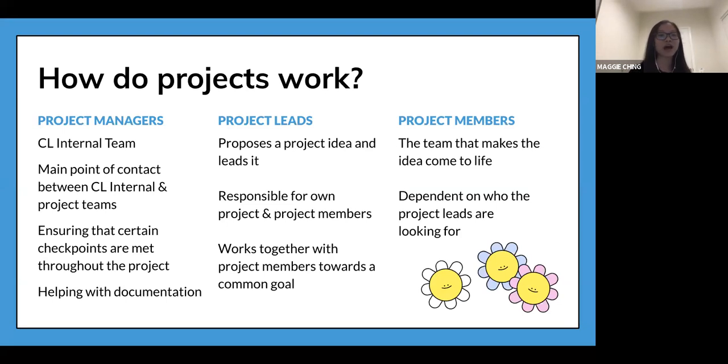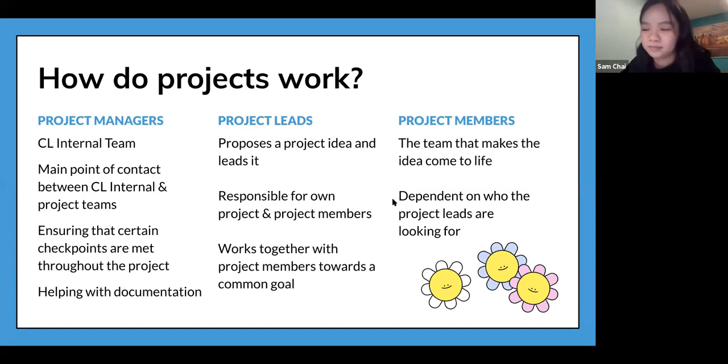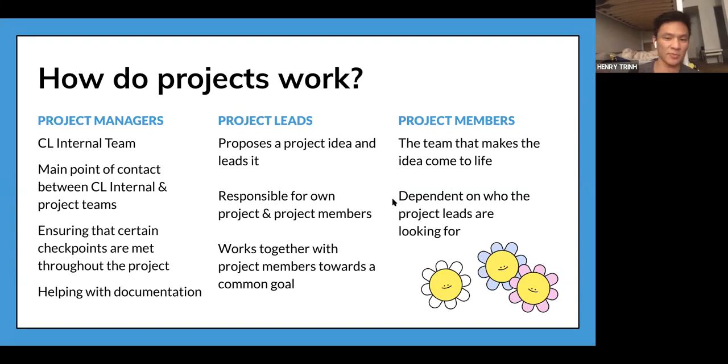So one, you have the project managers like me. We also have two other project managers, Kaylee and Henry. I don't think Kaylee was able to make it today, but Henry, if you want to introduce yourself, feel free to. Yeah, sure. Thanks, Maggie. I'm Henry. I'm one of the PMs, so I'm a third year CS major, and I was actually a previous project lead. So yeah, nice to meet everybody.